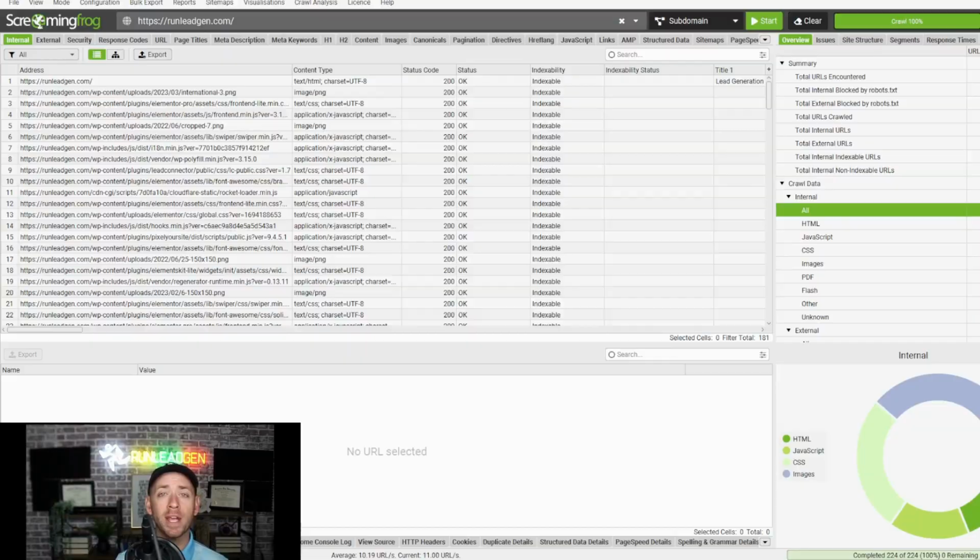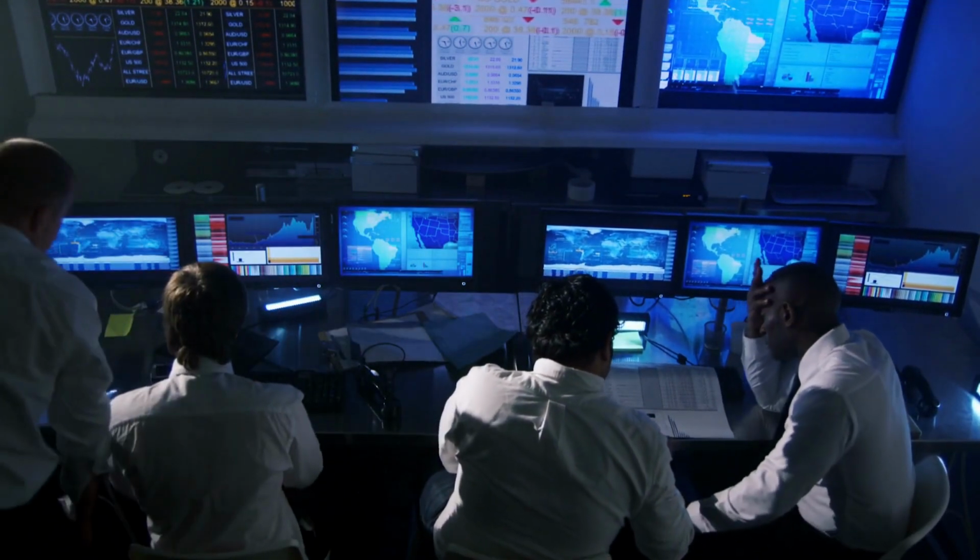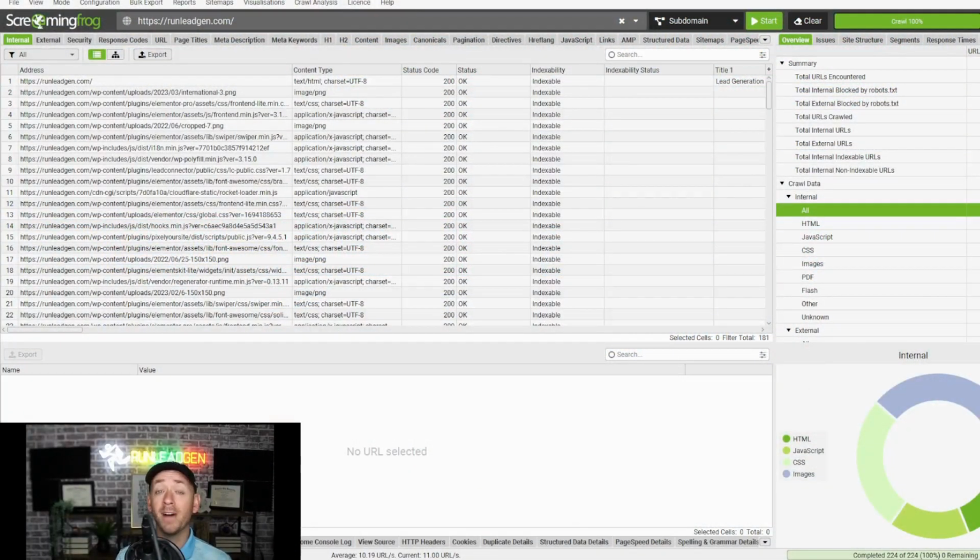Ultimately, this is a great tool for also monitoring performance over time. For example, if a handful of pages get marked as no index, or if the status code is resulting in a 400 or 500 status error.